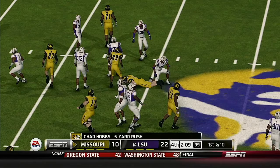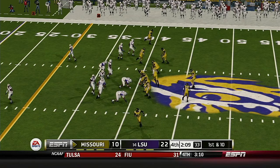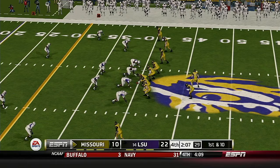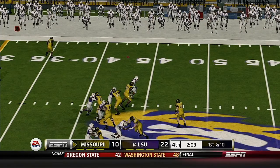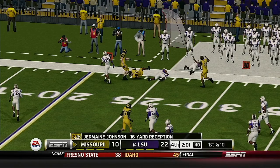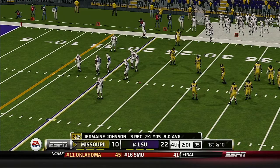Nice run up the middle. Gain of 5 yards. That makes it first and 10. Slings it. And down he goes around the 24-yard line. Jackson's on the tackle at the 24-yard line.